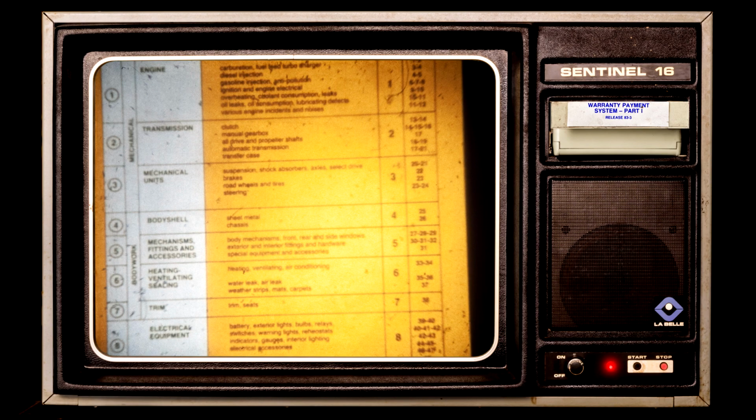To understand how to use both the SRT manual as well as the Technical Information Code manual, you must first understand the coding system we're using for major assemblies and subassemblies. These codes are found in the front section of the TIC manual. The major assemblies are organized into 9 groups. Groups 1 through 3 cover engine, transmission, and mechanical units. Group 4 is body shell. Groups 5 through 7 cover body mechanisms, accessories, and trim. Group 8 is electrical, and Group 9 is paint and anti-corrosion.